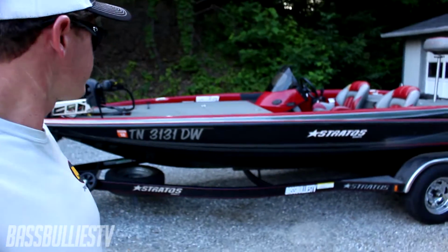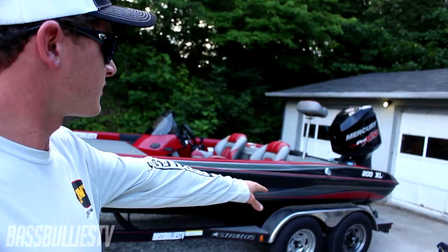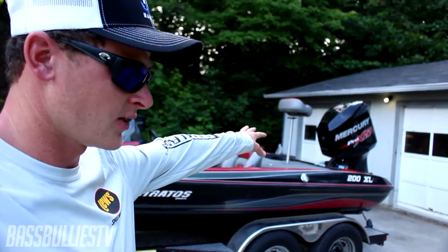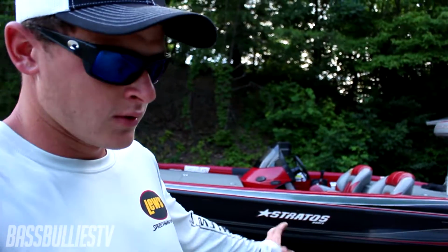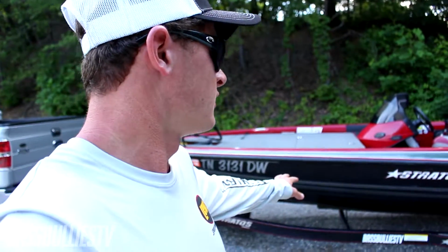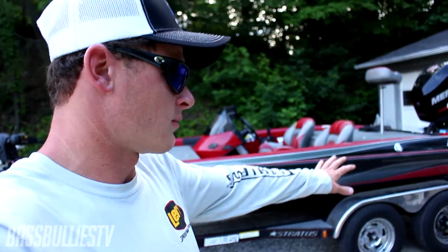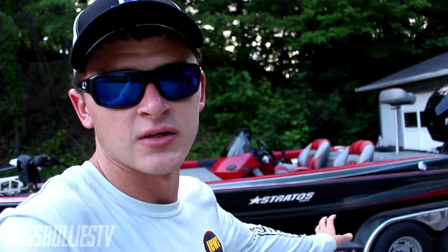That's it. It's a 2007 Stratos 200 XL with a 2017 Mercury 200 Pro XS. She'll run with a full tournament load, about half, 3/4 of a tank, 2 people, all of our gear. She'll run about 67, 68. Not bad for a 200. By myself, with all my fishing gear, half a tank, I can run about 70, 71.